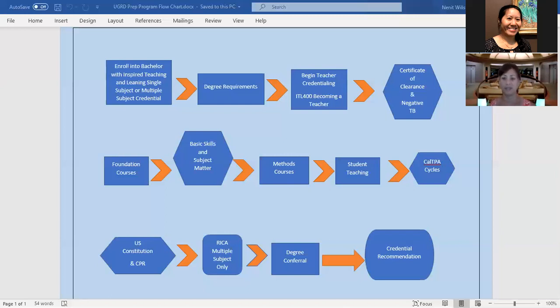Great. I noticed that online you had some kind of a program where it's just a math prep program. So I guess I'm wondering, why would anyone do any type of a prep program if not to get a credential? So again, there's different routes to getting a credential. Some people would rather do an undergraduate degree and get their bachelor's. Some people would want to do the undergraduate degree and get their credential. And some people don't want to take the subject matter exams because they are pretty challenging. So National University has a subject matter preparation program, which if you complete that in your undergraduate degree, you'll be able to meet the subject matter competency without having to take the CSET.